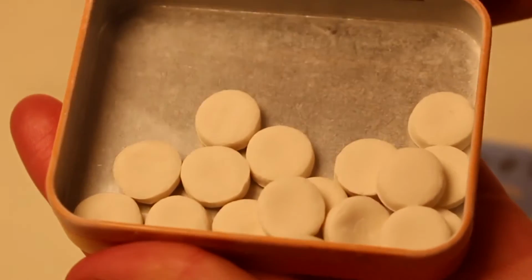These are perfect for putting in your purse whenever you need it. If you have bad breath, if you feel like you need a mint, you can just take one of these and you don't have to feel guilty afterwards for consuming too much sugar.